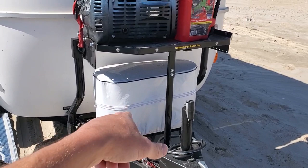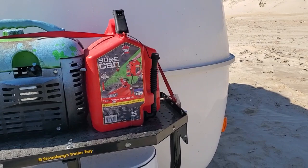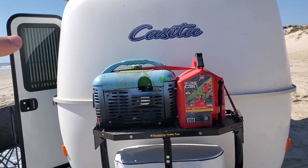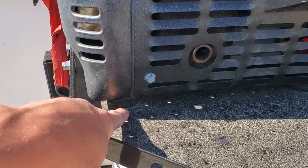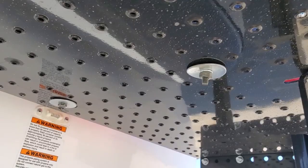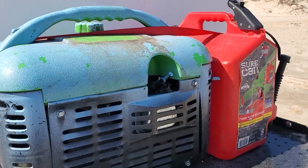The Stromberg tray has allowed us to put a generator up here and a fuel can. And this generator is like 2200 watts starting, 1800 watts running. But this is not permanent. I was just doing this to mess around with it. I've actually bolted it on through the pegs right there. You see the bolts? And then the bolt right there and right there. So it looks like you could just walk up and grab it and steal it, but no, it's hard mounted. And of course there's rubber cushions on there at the bottom that'll keep the vibrations down.